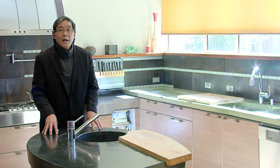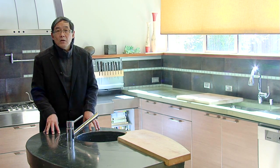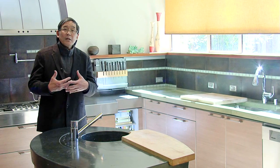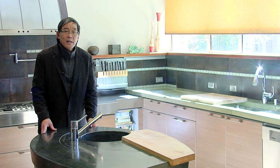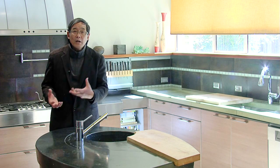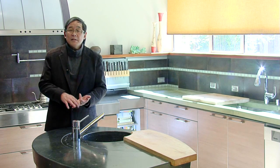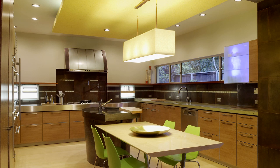So I try not to use concrete everywhere because there are some drawbacks to concrete, as we know. There are issues about cracking, staining, things like that, which can be overcome by using it in the right places. And the right places in this kitchen, to me, mean the sculptural island and the sink area. Around the stove, where you have a high, intense use of different oils and sauces and things like that, I prefer to use something like stainless steel. So it's just this complement of a practical reason for the complementary materials here.